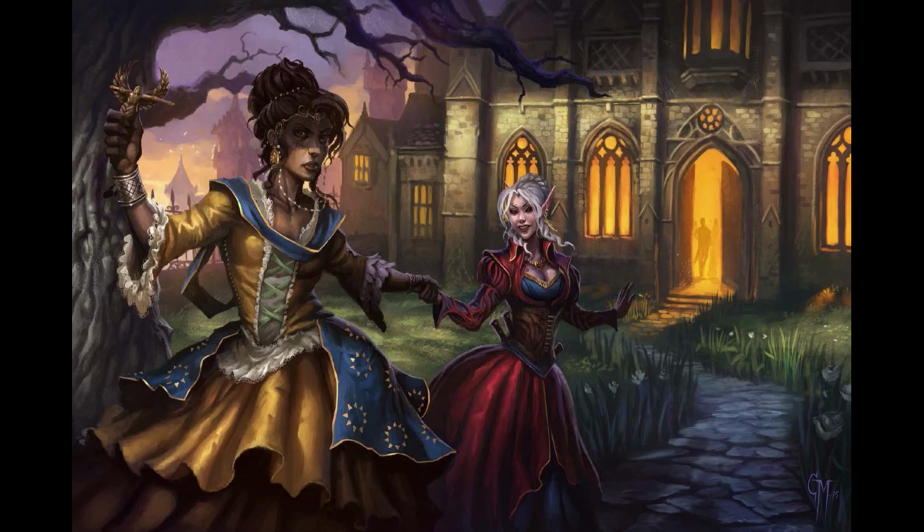But that was really even before then. When we first started making these characters, we knew that they were going to be an adventuring party. They were going to be friends. They had to work together, just like a good player group, you have to basically have each other's back.